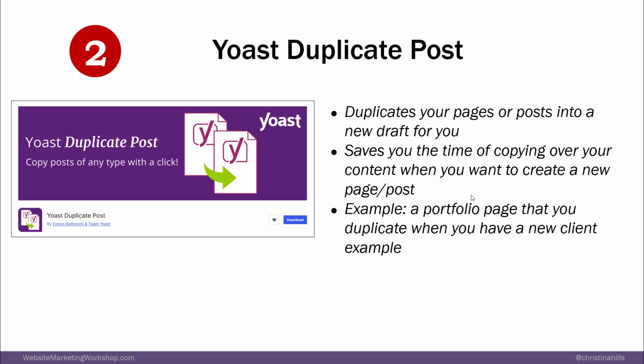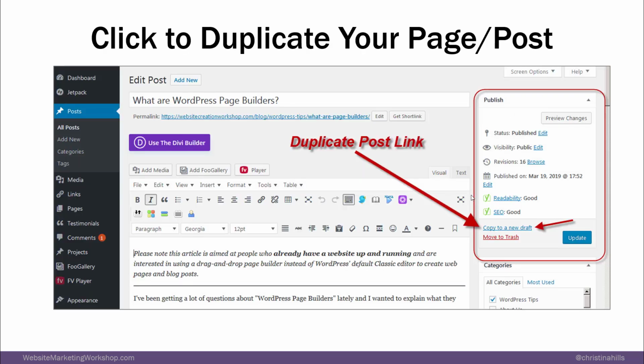So this is an example of this. You might have a portfolio page. Maybe you have a portfolio of clients you work with. And when you get a new client and you want to add them to your testimonials, you just click to duplicate it. And now you have the new one and then you just make a few changes. So again, how easy is this?